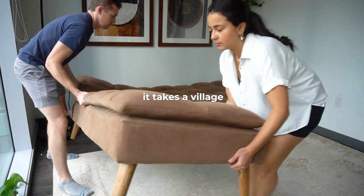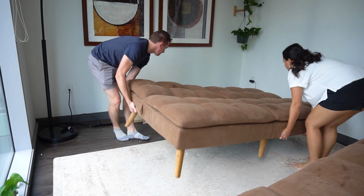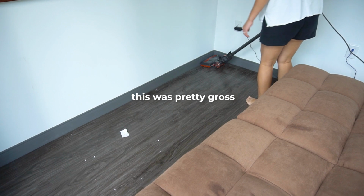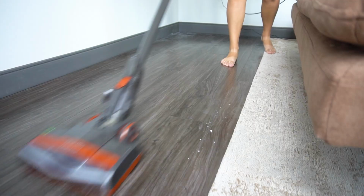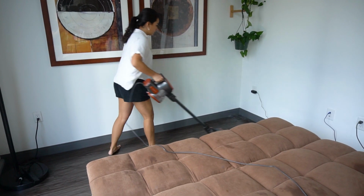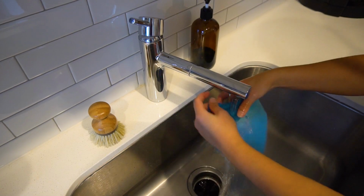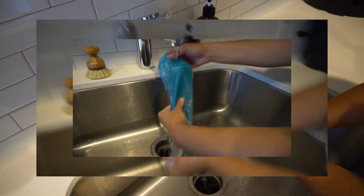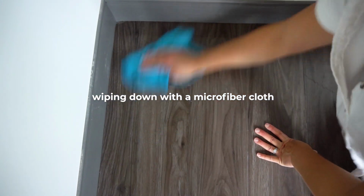We're gonna move this couch out of the way to finally vacuum and clean under the couch. I never ever do this. I just assume that nothing gets dirty under there, but there's so much dust and trash. You just forget about it because if you're not looking at it, you're like, oh, it's fine, it's not a big deal. It's a little bit gross. So I am gonna be also mopping it up just with soap and water and some essential oils.